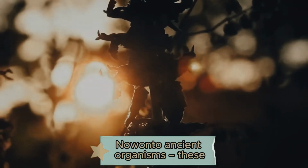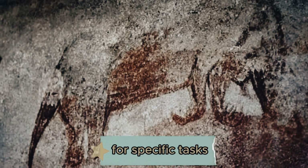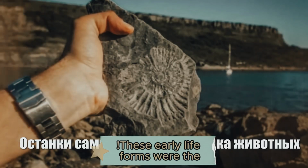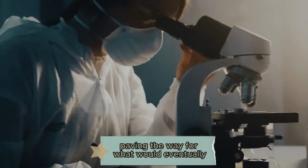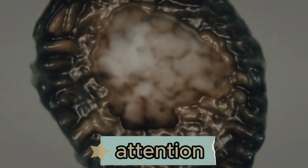Now onto ancient organisms. These guys had some pretty nifty adaptations, including 2-layered cells for specific tasks. It's like the original multitasking. These early life forms were the pioneers of complexity, paving the way for what would eventually evolve into all of us, still struggling to divide our attention.